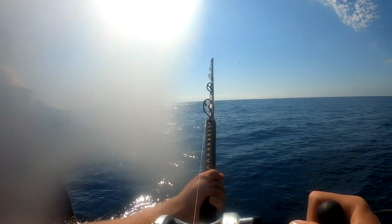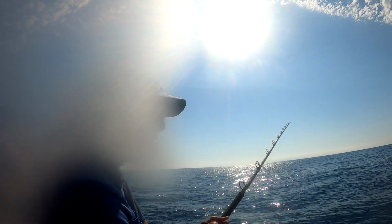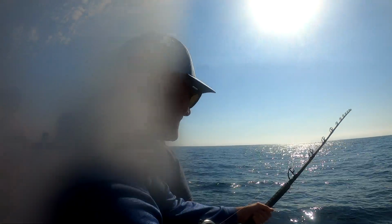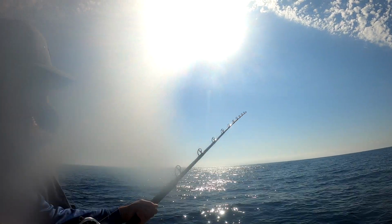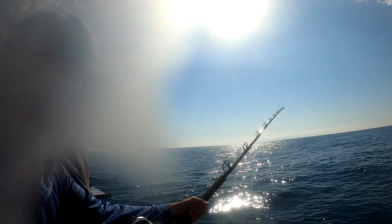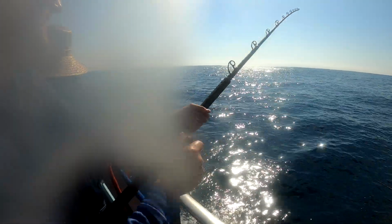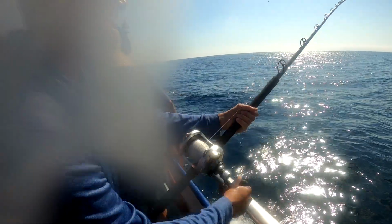Go. Oh, look at him out of the water. Thank you. Of course. I'll take it after a few cranks. Yeah, that's chill. What is this? A tuna? It's a bluefin. Yeah. Heavy, isn't it? What is this? Bluefin. We got a bluefin?